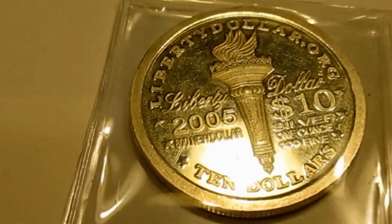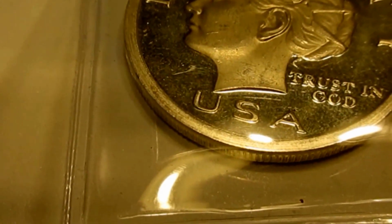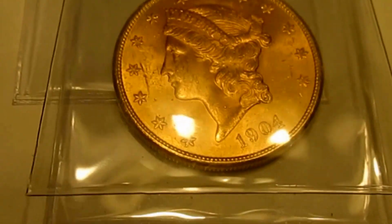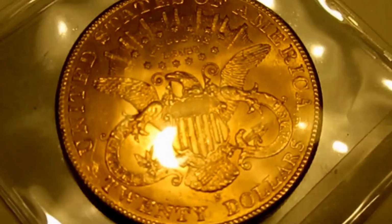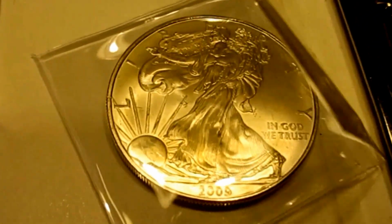And then this round, I've heard that they're rare. The Secret Service raided them and did all that stuff. I don't know if it's true or not, but I read a bunch of stories. Anyway, got this for spot as well. And then got this for spot. It's not AU, but gosh, when you can get a $20 piece for spot, why not, right? Look at it. And then another American Silver Eagle from him for spot.